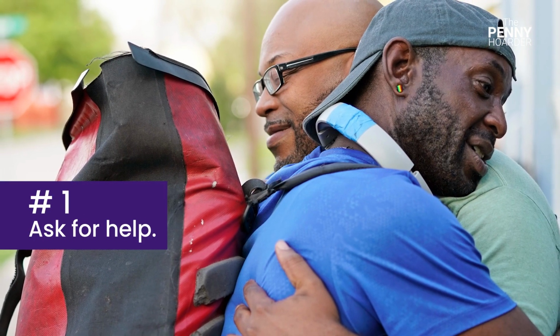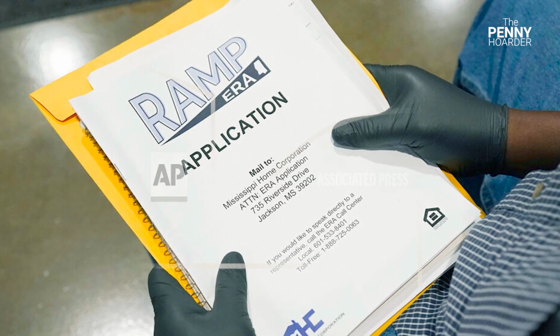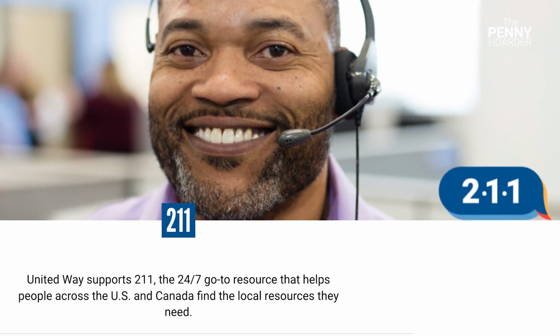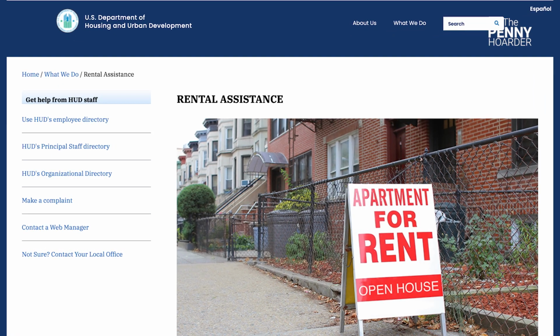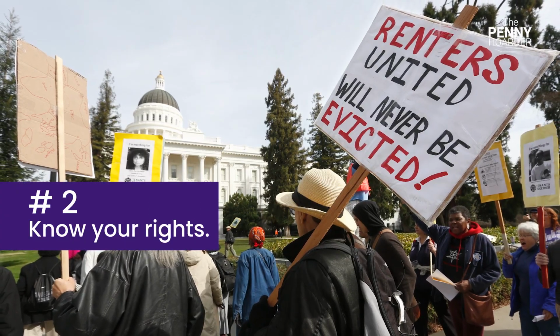First, ask for help. Look into rental assistance or eviction prevention programs that can provide emergency assistance. United Way's 211 network can connect you with local resources, and the Department of Housing and Urban Development provides subsidies for qualifying households.